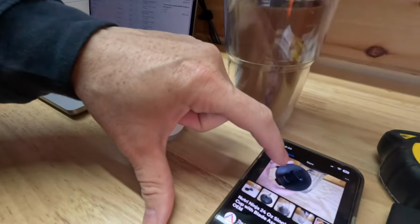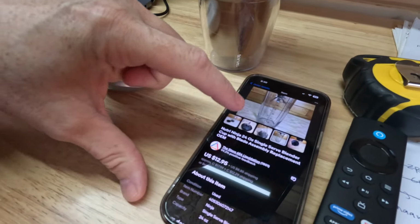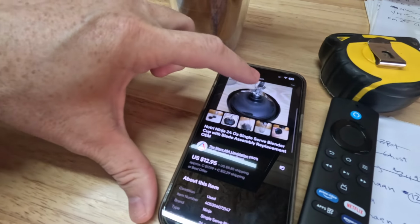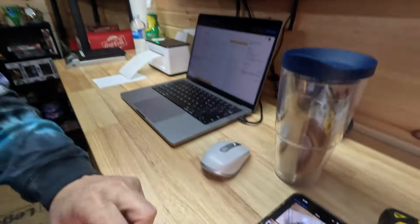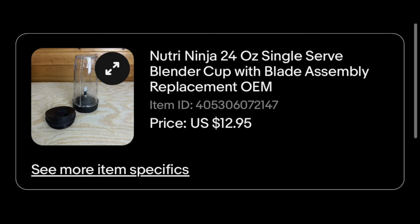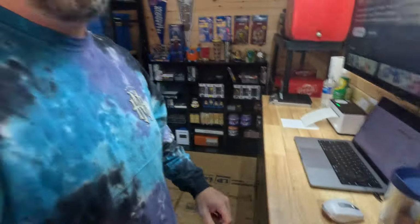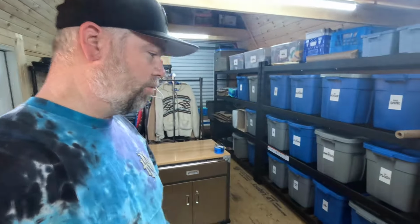We did make a sale on eBay as well. It's for this Ninja 24-ounce single serving replacement cup with blades, so you can actually drink out of this cup too. $12.95 USD plus shipping on this one. Looks like I charged $8.49 US for shipping, so about 12 Canadian.